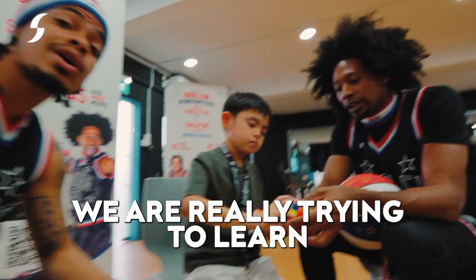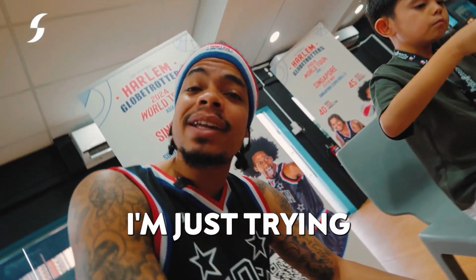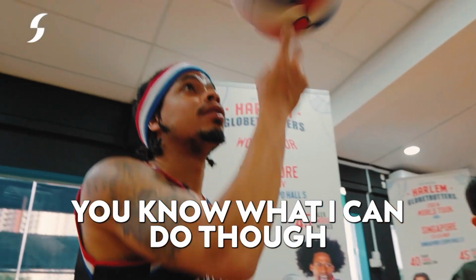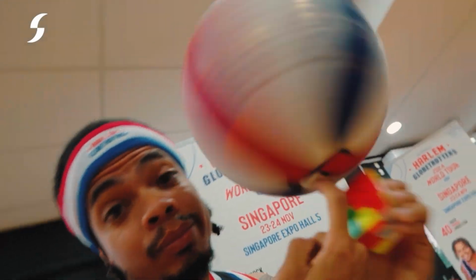We're learning right now. We are really trying to learn. But this is harder than expected. Right, I'm just trying to match some colors. This will move it. You know what I can do though? This? I can do this on the Rubik's Cube. So it matches. That's my best trick.